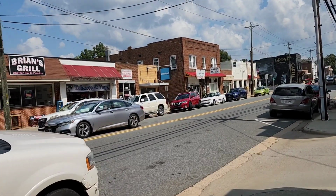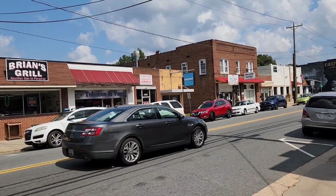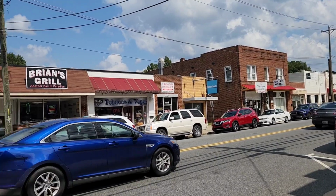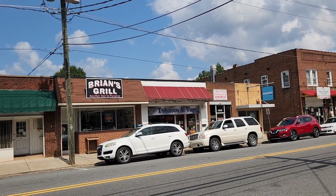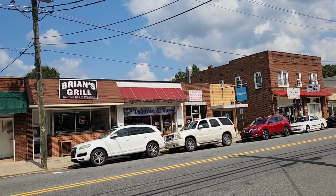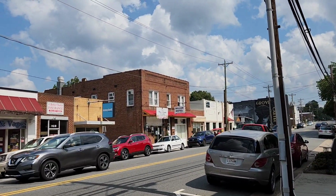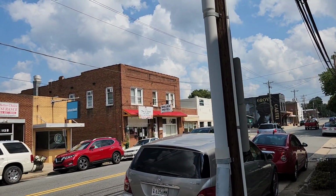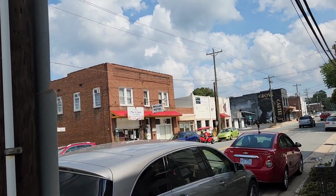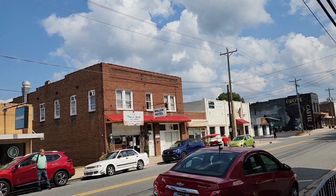And I'm just loving the old architecture right here. It's beautiful. I'm sure these things have been many different types of stores at one time. There's Brian's Grill. Another day in paradise right there. Looks like he's busy. And you got a little tobacco vape shop right there. And the old Miller Hotel right there in China Grove. That's so cool right there. But now it looks like it's a sushi place. Right below there, Thai and sushi.